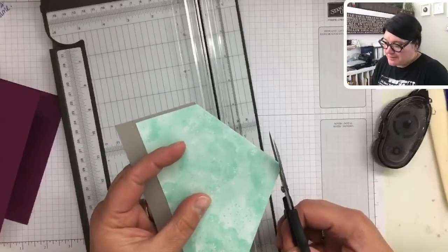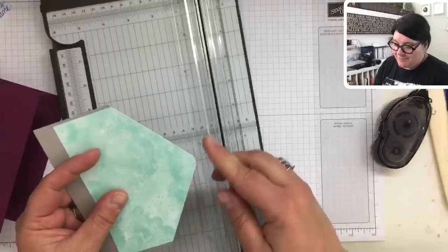Okay, so I'm just going to snip that off. I don't think it's going to matter.